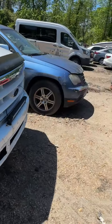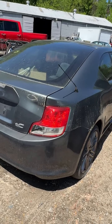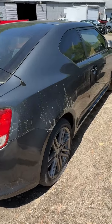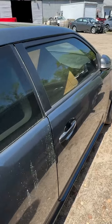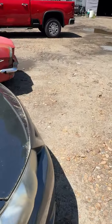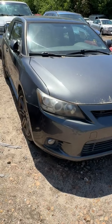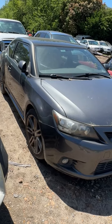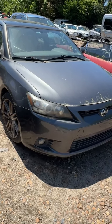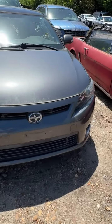Lot number 73, this is going to be a 2013 Toyota Scion TC. All right, Toyota Scion, nice vehicle. Go around to up to the front end of it over here, and don't see a whole lot going on. It actually looks pretty good as I look down the side over there on the 2013. Has a $150 key fee on it. Will not start.